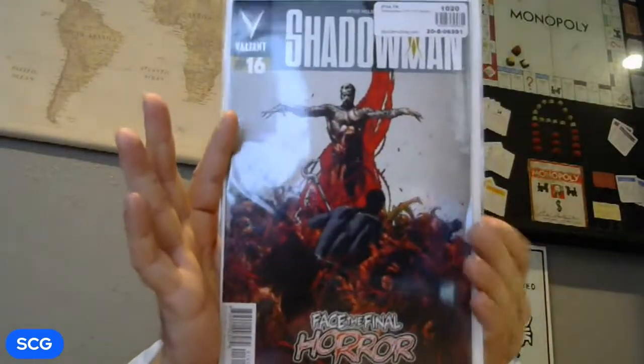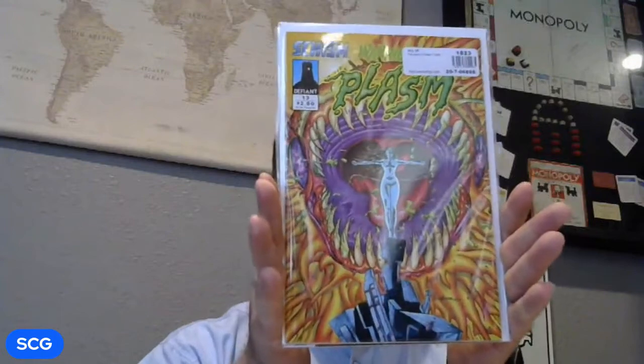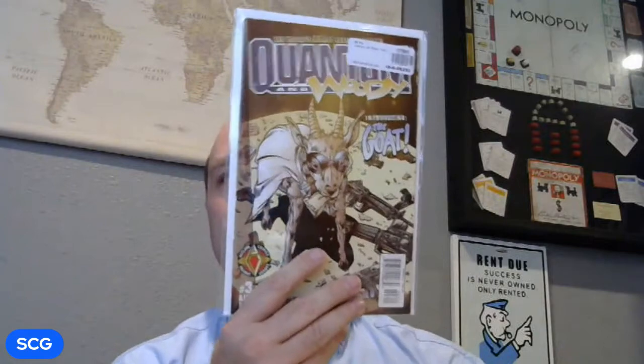Then we got Shadow Man number 16 from that same Volume 4. And Warriors of Plasm number 13, another Defiant comic. And this is the last issue of that series. Warriors of Plasm, I would say, was the main series of the Defiant titles. Quantum and Woody, number 3. They graded as a very good. Don't really see. Oh, okay, yeah, I see it now. Got some spine issues there. But anyway, still a nice copy. This is introducing the GOAT. Then we got Dark Dominion, number 7.